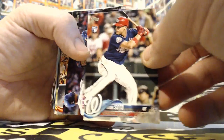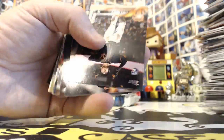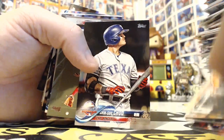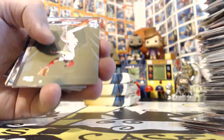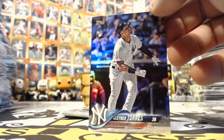All right, Soto front and center. All right, Gleyber. Tons of Gleyber. Tons of everybody. Ohtani. Shin-Soo Choo with the Soto on the side. Shin-Soo Choo. Alright, Marcell Ozuna gold. Gleyber Torres rainbow foil. Nice. A Gleyber rookie rainbow foil. Pretty sweet.